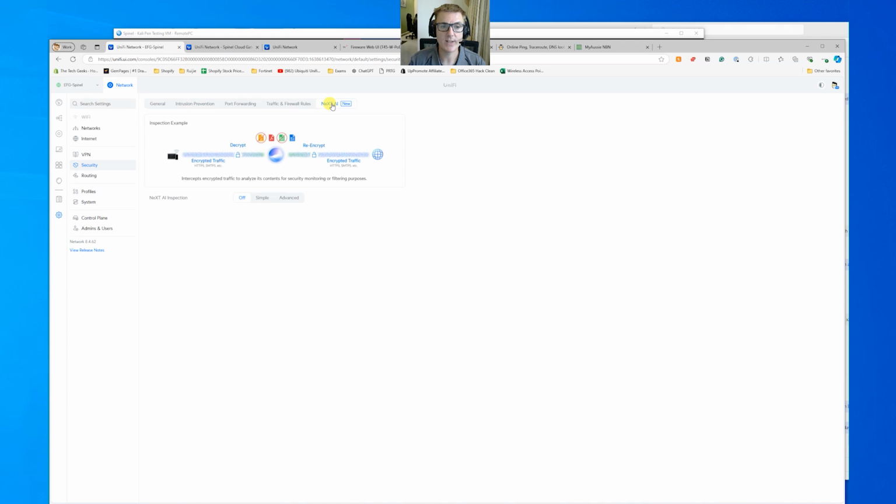So our first point in this is we are going to turn this to simple mode because that's probably the easiest way to get this functioning. This is going to be your main item that you need. This is your SSL certificate. Now, some of the other vendors have a portal that you can go to, which makes it a little bit easier for your users. They can go to the IP address of the firewall colon a certain port number and download this.